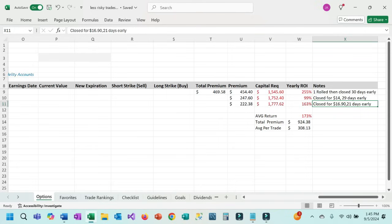If I said, well, I'm willing to spend $50 to close any of these positions, I could probably close significantly more. So the average return for these three trades was 173. Total premium was 924. And I literally spent hardly any time with these trades. I'm usually on the market, make a trade, and get off. I usually do one trade each day.